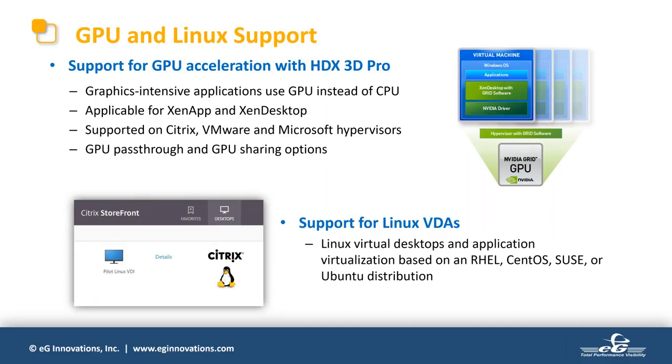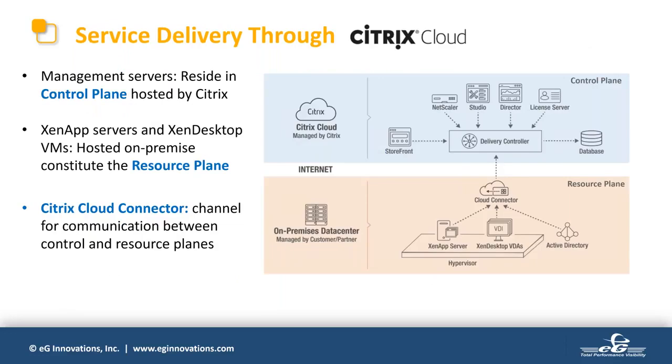and last but not least, stuff that Amar talked about, service delivery through Citrix Cloud. So you've got management servers that are in the control plane, and then you've got the XenApp servers and XenDesktop VMs hosted on premise in your resource plane, and then the cloud connector acts as a communication channel in between. So this is also available for users to take advantage of. Now, those were some of the highlights of what's new, right?